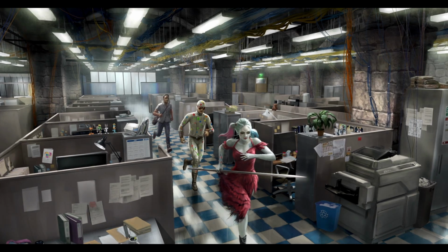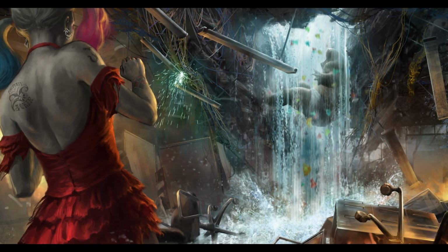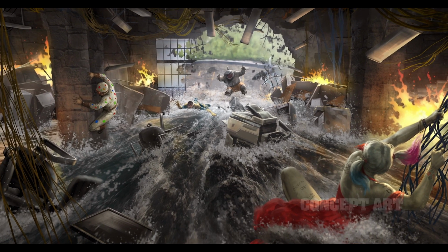I remember writing that sequence and going, you're gonna hate yourself six months from now, because water is the biggest pain in the ass to work with on set. And I wanted to do it all practically. We didn't want to do it with visual effects. We really wanted the actors to be caught up in this river of water.